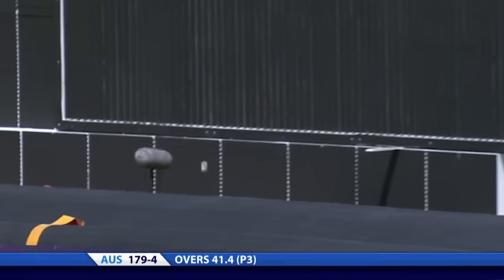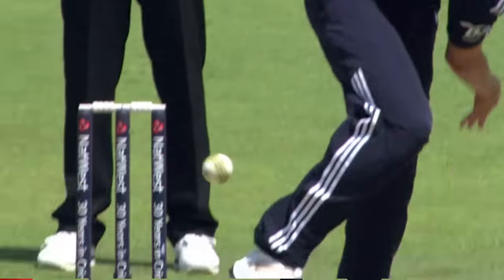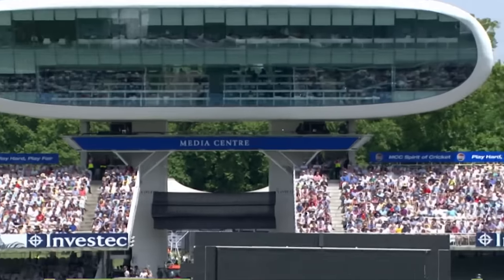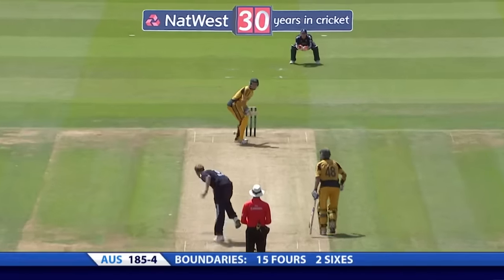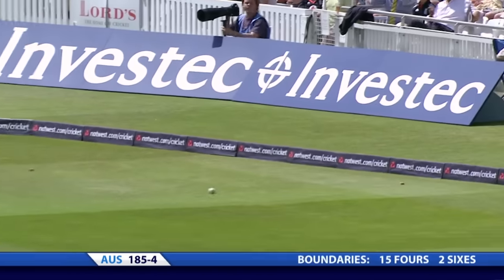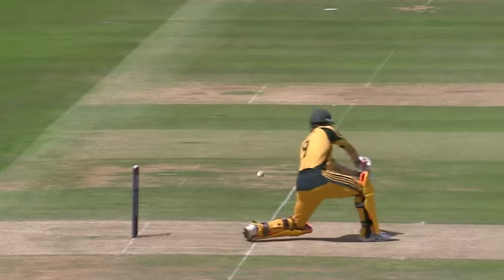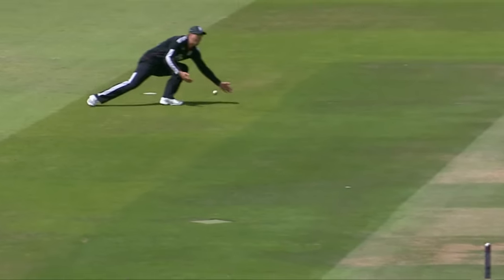Oh, hit straight down the ground. Six more. Shaun Marsh. Brilliant stuff. Well, this is crying out for a change of pace. That's four more. Shaun Marsh is having a great three or four overs here. Took his time, and he's now in. And he's bashing him around. 189 for four.